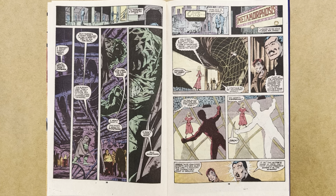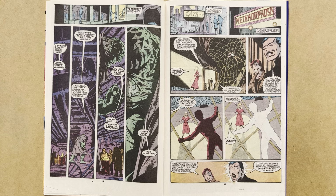And then we're up on the surface with the glitz and razzmatazz of Broadway. So we've got an opera of the era, Cats there, and then the specific show for our story, Metamorphosis, as I said earlier, based on the Franz Kafka novella.